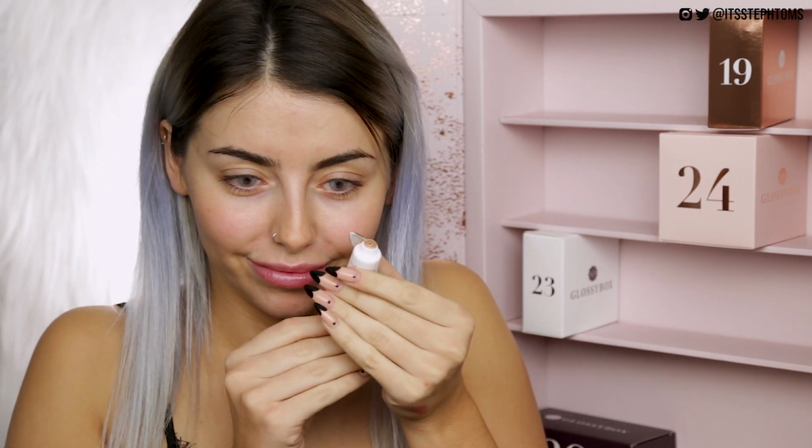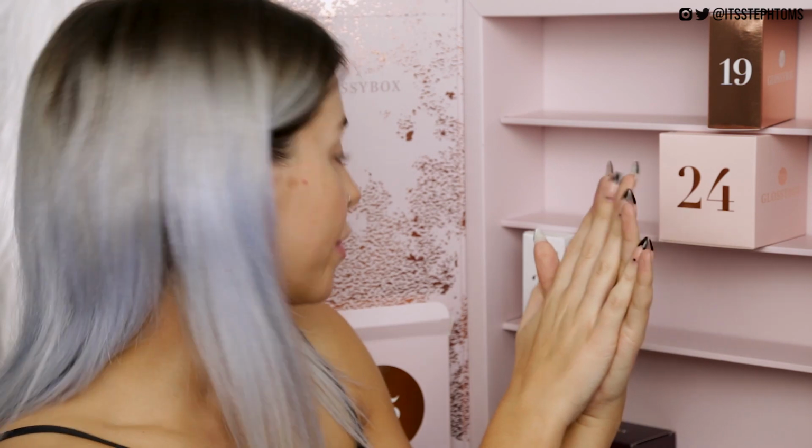Number 18. What are you? This is the Fluid Glowy Lollipops Paris Face Liquid Highlighter. Come to mama. It's like my color. Oh my God, this. What? That looks. Yes, please. Okay, we're getting there, lads. We're getting there. So now we're on to number 19.